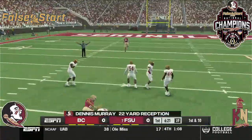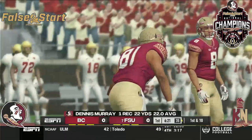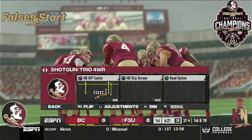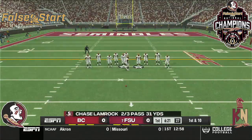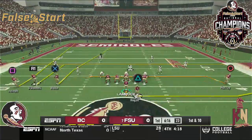And he's taken down at the 37-yard line. It's a nice job here by the wide receiver of looking the ball in and keeping the chains moving. He was on the same page as his quarterback as they both saw the double outside linebacker blitz coming. We've got a 1st and 10. Ball on the 37.